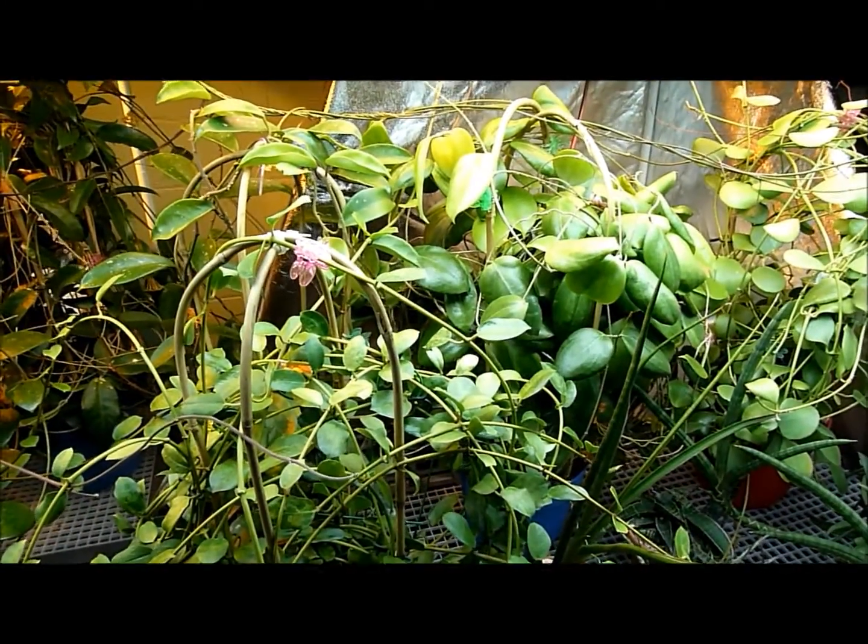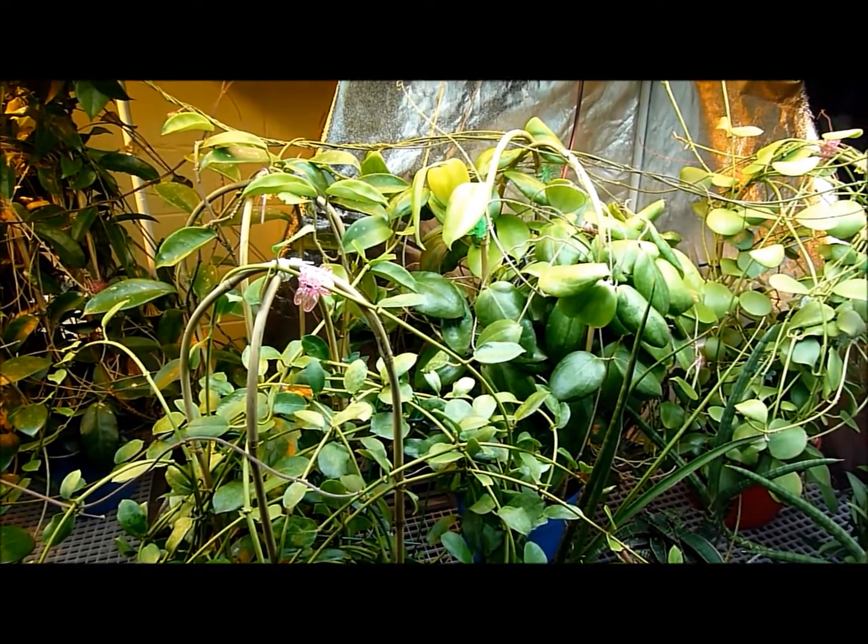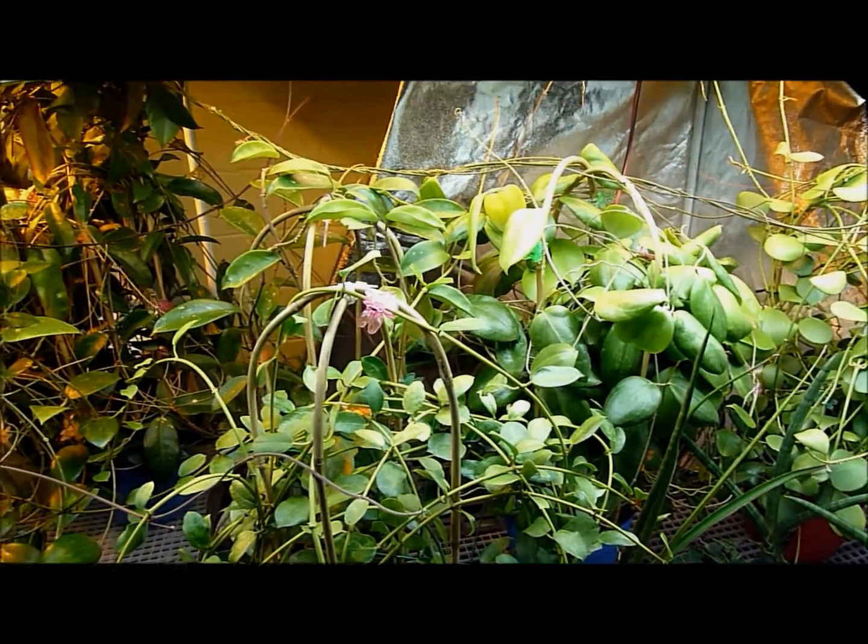And if you don't have one, you ought to pick it up, but I warn against putting it in a grow tent because it will take over the entire thing.